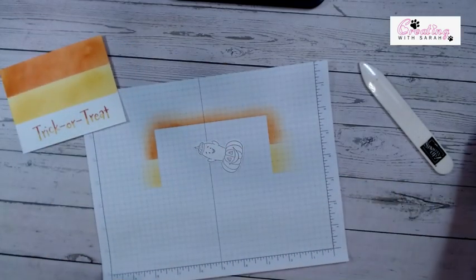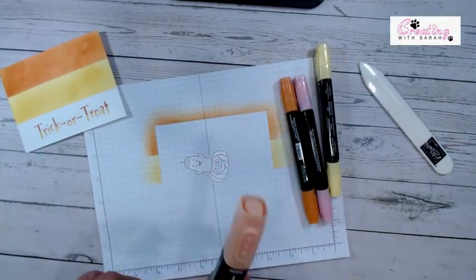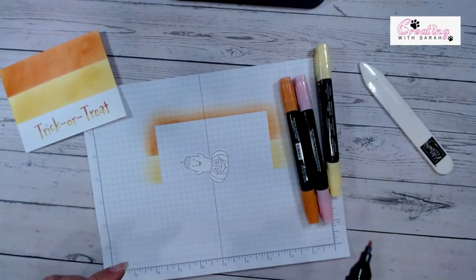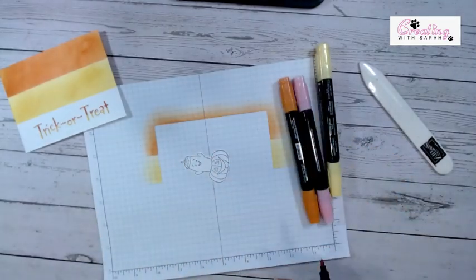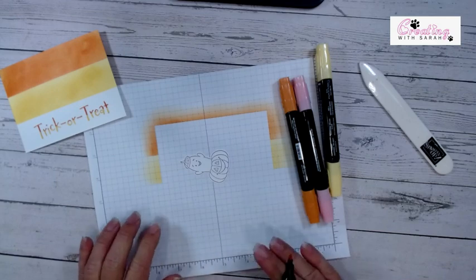So now we just need to color our little pumpkin. I already colored two of them, so we only have to color one together. So I'm going to start with the light pumpkin pie, and I'm actually going to grab my chair and sit.